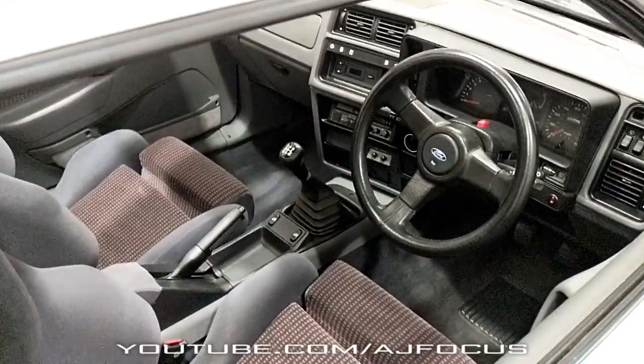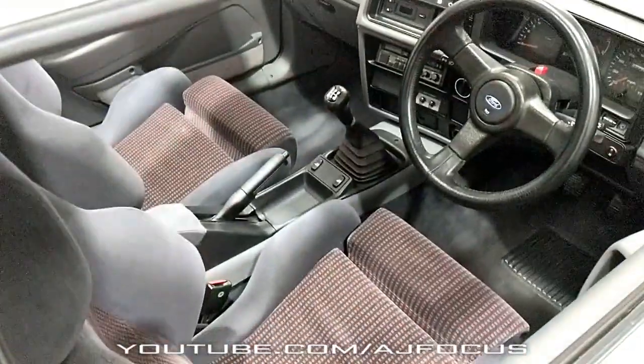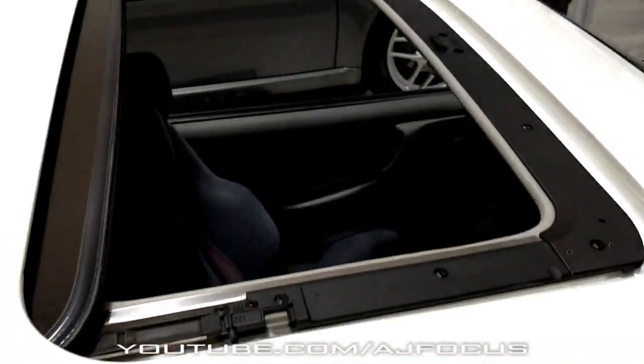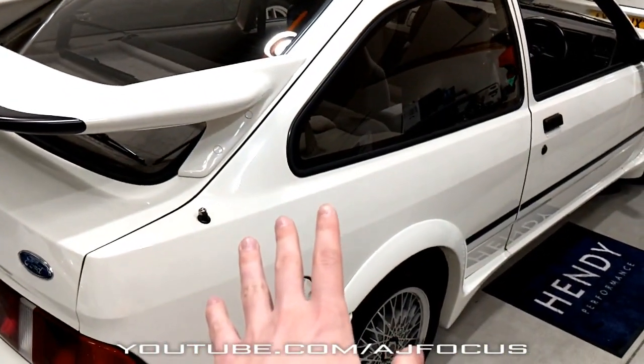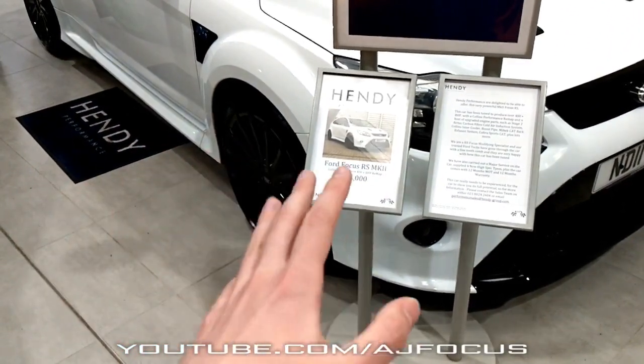Yeah, you've seen this before, but goddamn, never gets old. And Steve's done a fantastic job on cleaning this up. And probably one of the, we've got the three best cars. We've got a Capri, we've got Sierra RS Cosworth, and we've got the best in here, Focus RS Mark II.